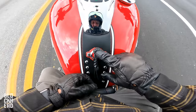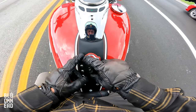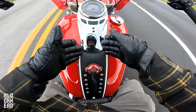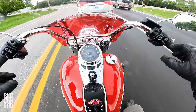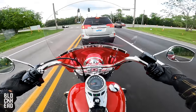Boop, boop. It is super cool being able to talk to the designers behind the bike, part of the design team, about all the little details that they put in, like the little trim pieces, the leather, the stitching detail and the texture behind the actual lettering and the emblem, font choice for the numbers. It's super cool. Harley has done a great job.